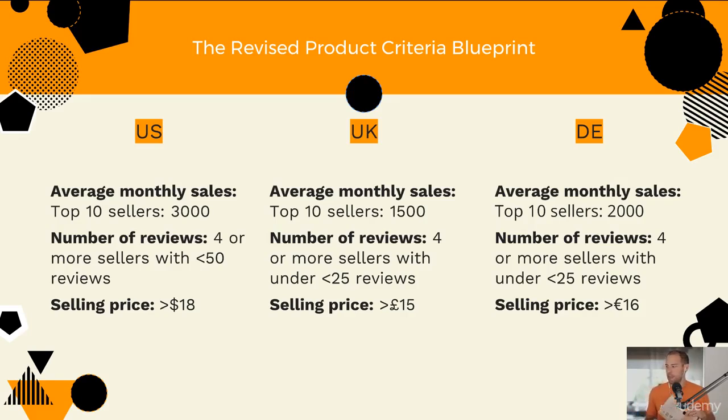1,500 units, okay? So if I search hooded baby towels in the UK store right now, I want to add up how many units the top 10 sellers are selling, and I want that to be at least 1,500 units. To me, that signifies that there's good demand in the UK, on Amazon in the UK, for that particular product. If I add it up and there's only like 400 units of demand, that's not enough. There's not enough people searching and buying this product for me to be excited enough to purchase and sell it there.